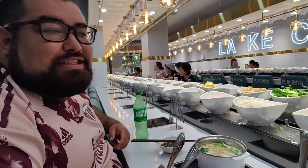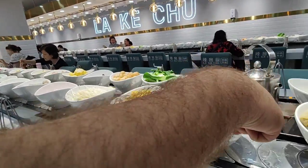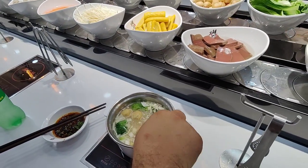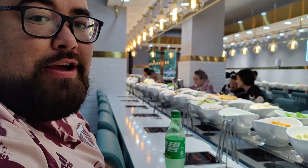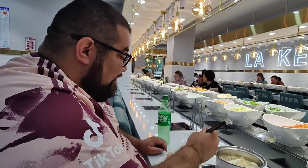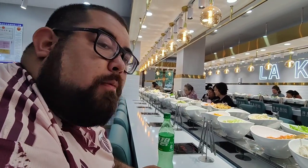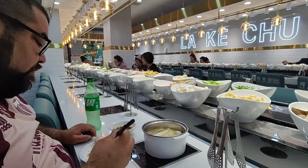Another one of my favorites, guys, duck blood. This shit is bomb. I love me some duck blood. Yuck.